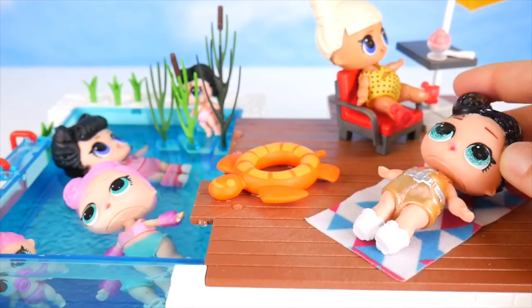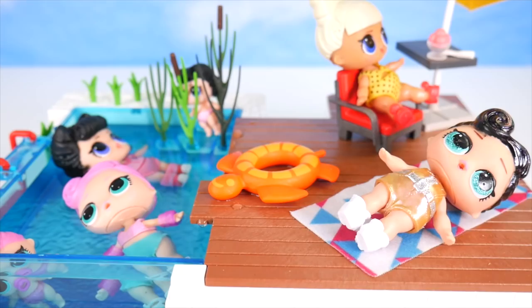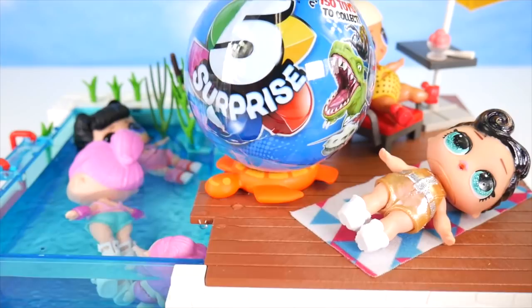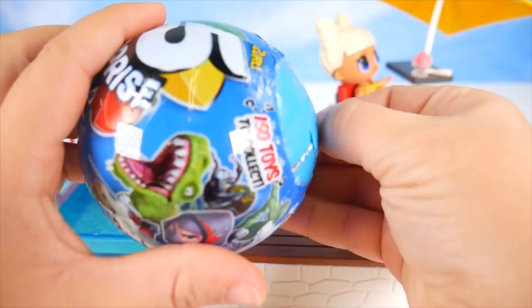Oh wait, but I did bring some surprises for you guys. What is it? What is it? Whoa, whoa, whoa. Excuse me, sissy. It's a 5 surprise. Whoa. That means enough surprises for everyone. Yay. Yes, there definitely should be enough surprises in here for everyone. No more waiting. Let's get this 5 surprise open.